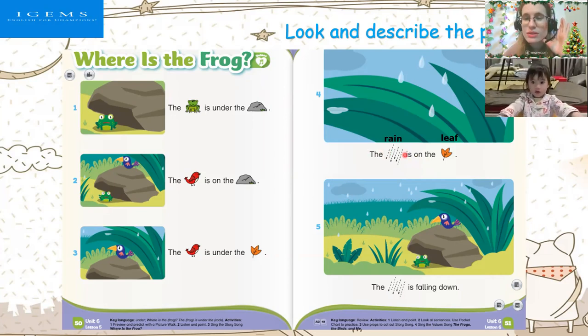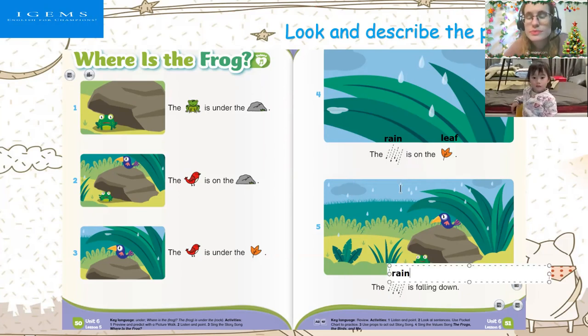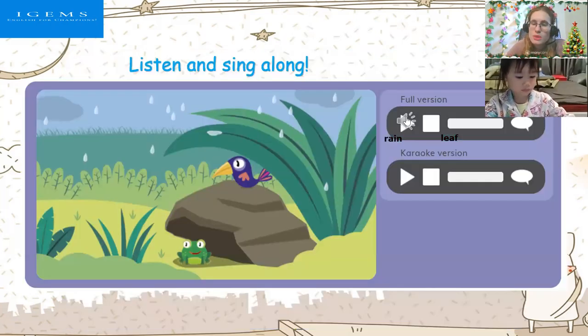The rain is on the leaf. Leaf. Okay. Good job. The rain. Is falling down. It's falling down. Down. Yeah. Good job. Okay, we just need to practice some more.